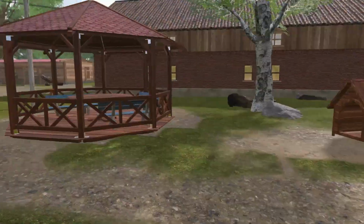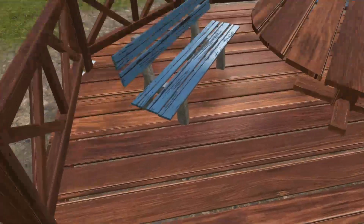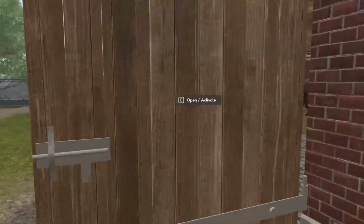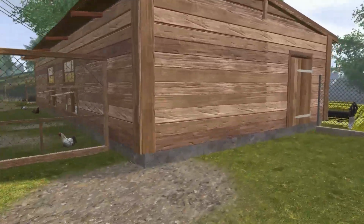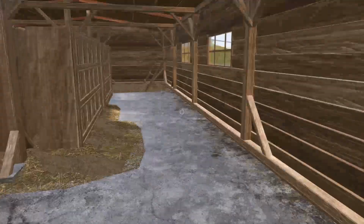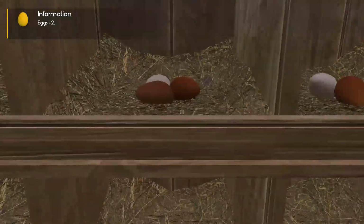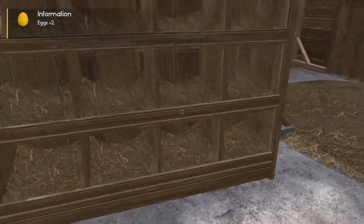I'm gonna go collect the eggs because, well, you haven't. When I gotta shut the store. We'll collect the eggs and we're gonna call it a day. Or 2 days, I should say. 2 days on the farm. 2 for the price of 1.